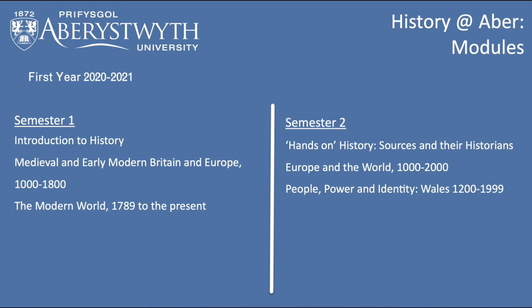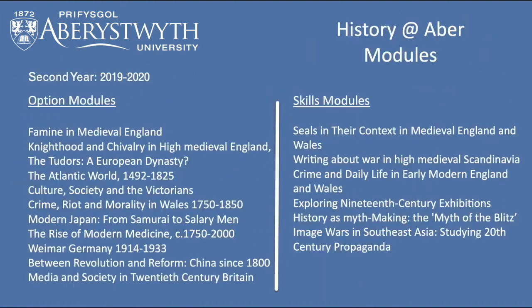And Hands-on History introduces you to various types of primary sources that we as staff in the department actually use in our research. And then you will be given an introduction to the various periods and themes that we are interested in studying here at Aber. So you'll look at medieval and modern history, and you'll also look at broad thematic history through modules such as Europe and the World. So it's all about creating a really solid base for you to move on and then become the historians that you can be.